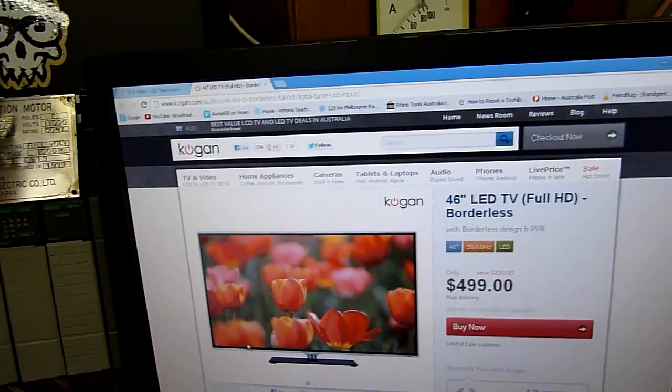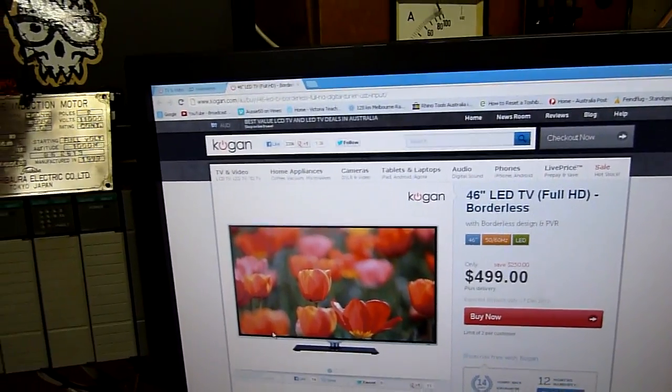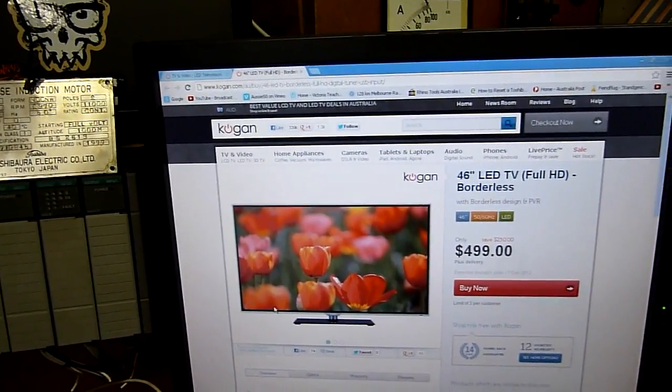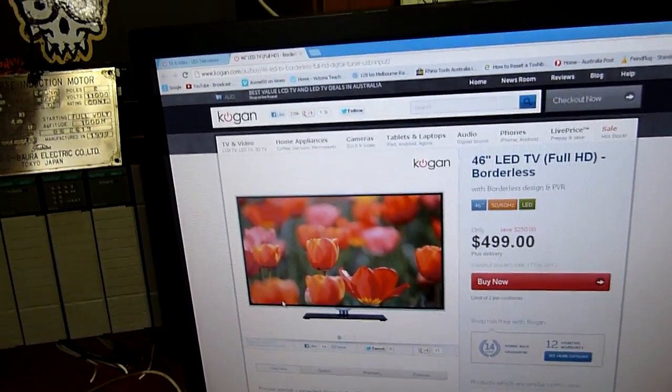46-inch LED TV, or 3 of them, and do a surround vision or something like that. I'd love to buy 3 of them and set them up as surround vision for gaming or something like that. That's what I've always wanted to do one day.